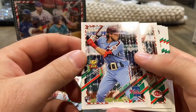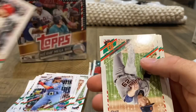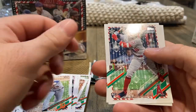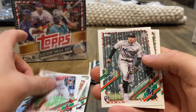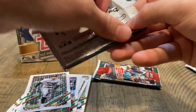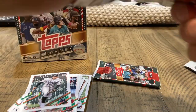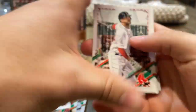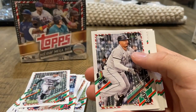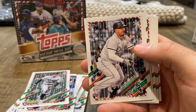There's Bohm right there, played with Bohm. Hopefully he has a good year next year. Tarik Skubal, Jo Adell. So we're pulling a lot of the rookies. Jose Devers and Clayton Kershaw. Hopefully we can pull Kelenic. I think he's in here. My sources, aka my buddy Rob, told me. There's Yermin Mercedes, the Yerminator.